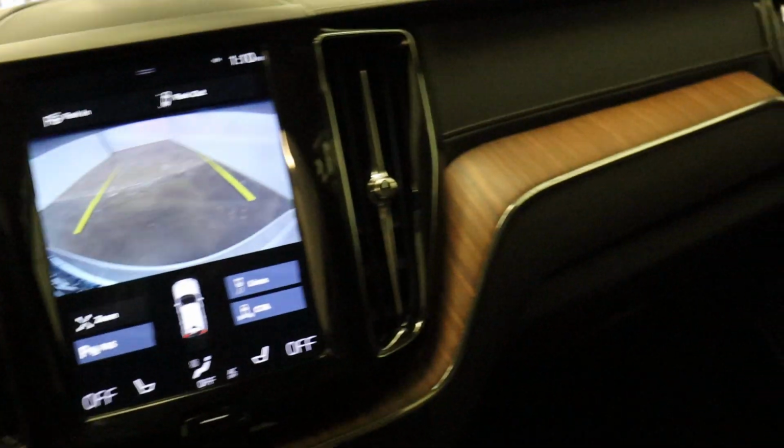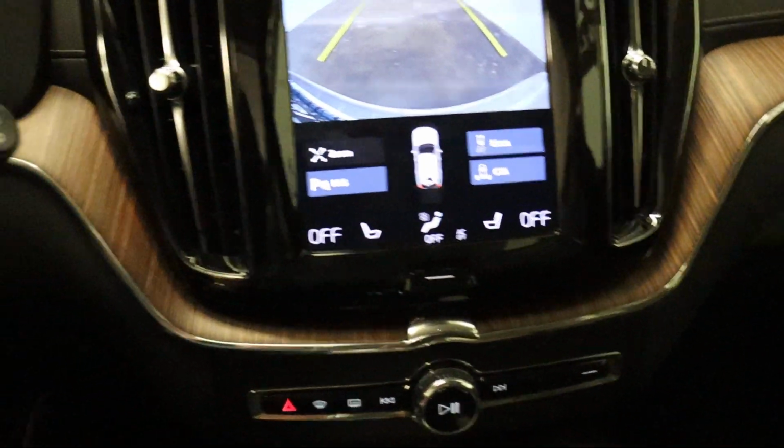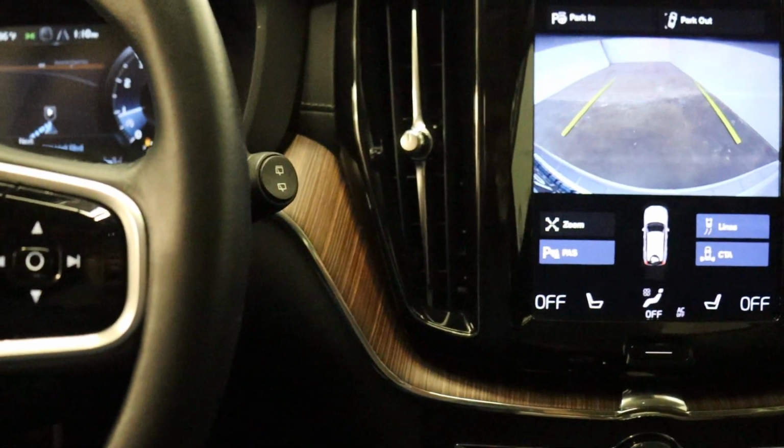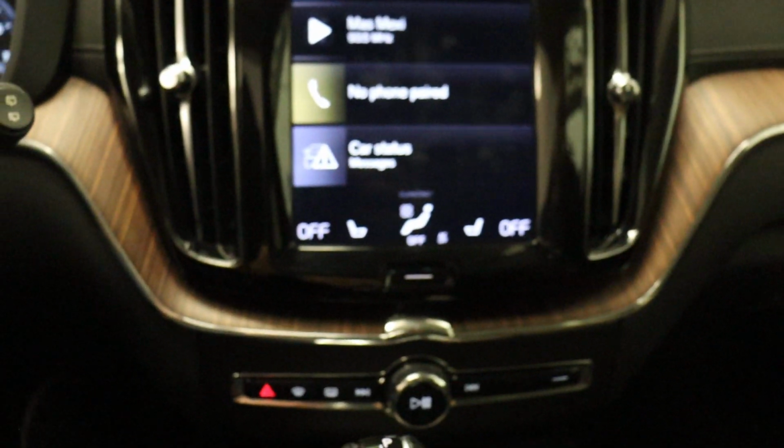30,412 miles. Trying to think of anything else. This does have rear power seat folding, so the rear seats will fold down through the rear cargo area, which is nice. I think that about covers it.